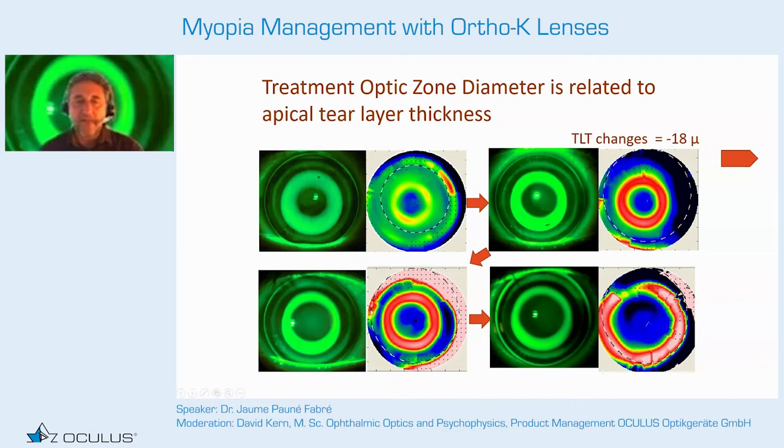Here we have a lined lens. We have a large treatment zone. And here we have a flat lens with an extremely large optical zone, and a point of distortion that is quite tiny. So when we flatten too much, we obtain staining in the apical zone.